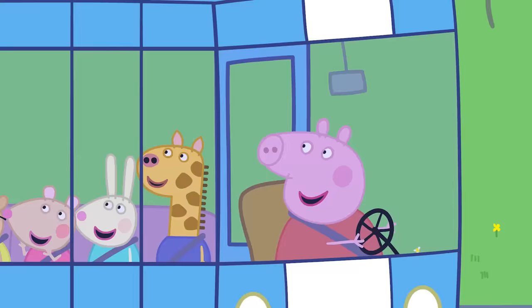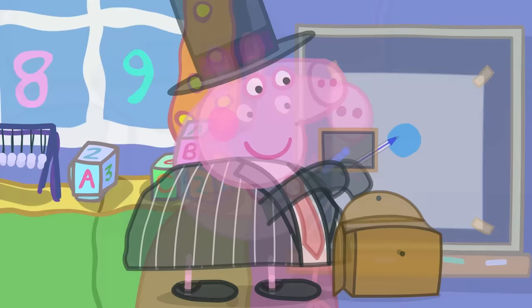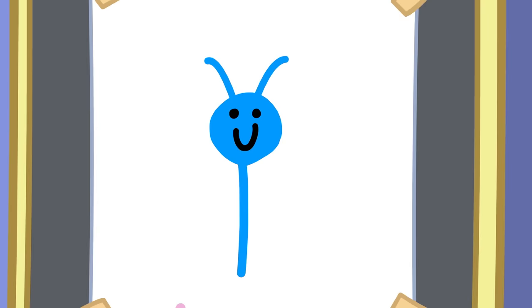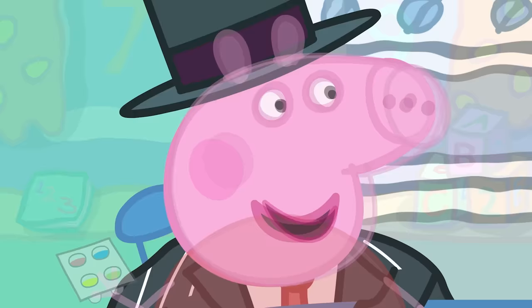I think you'd be a brilliant bus driver, Peppa. But I don't just want to be a dentist and a bus driver. I also want to be a teacher. Oh. Then I'll teach everybody how to paint. You can paint a butterfly using handprints like this. Dinosaurs don't go to school, George. Perhaps you could open a school for dinosaurs.